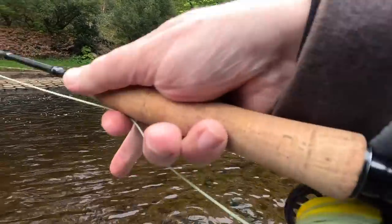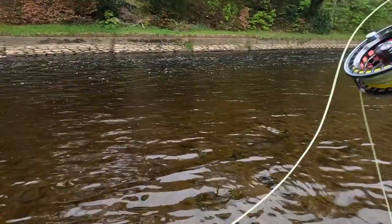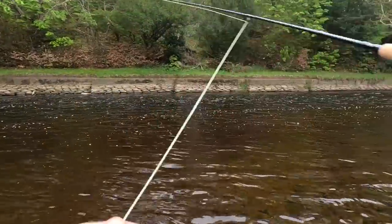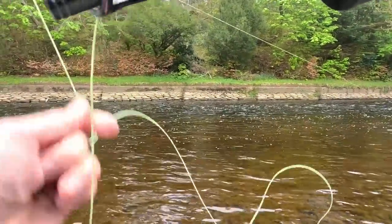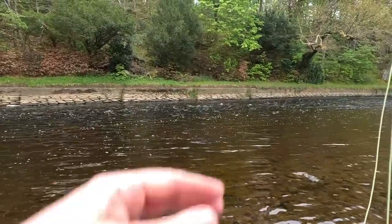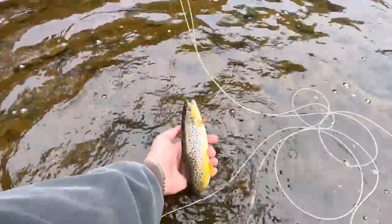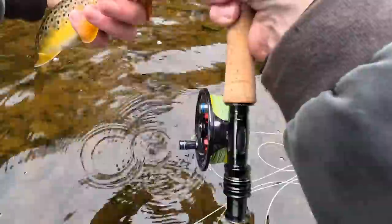I don't really have a back cast, there I do. Oh, gosh, I missed that one. Oh, there we go. That's a nice fish. Whoosh. That was that fish that rose there, I think. It's my brownie. Of course, it's lovely markings, this one. Lovely colour. There we go. Lovely fish. He's taking the fly down a bit, though. It's popped out. Just got to be careful.